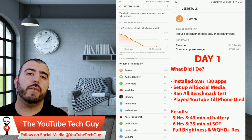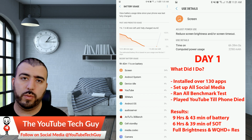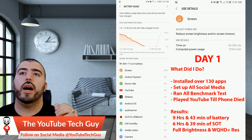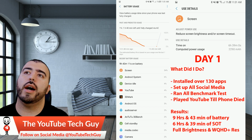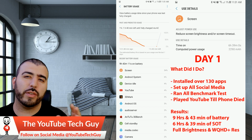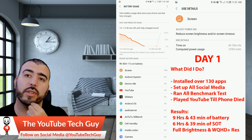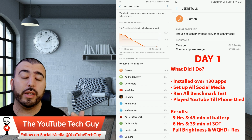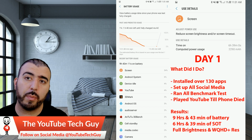So first of all, full screen brightness, as well as WQHD+, so basically all full specs. Always on display was on as well. So here we go. Day one, I installed over 130 apps on the device, set up all my social media, ran all the benchmark tests, and did obviously more stuff. These are the big things. But at the end of the day, I think I was still at around 26% or so before I wanted to go to bed and get some rest. So I left the phone running on YouTube for the rest of the night, basically just left that running until it would die, and that's why you see the big drop off after that.